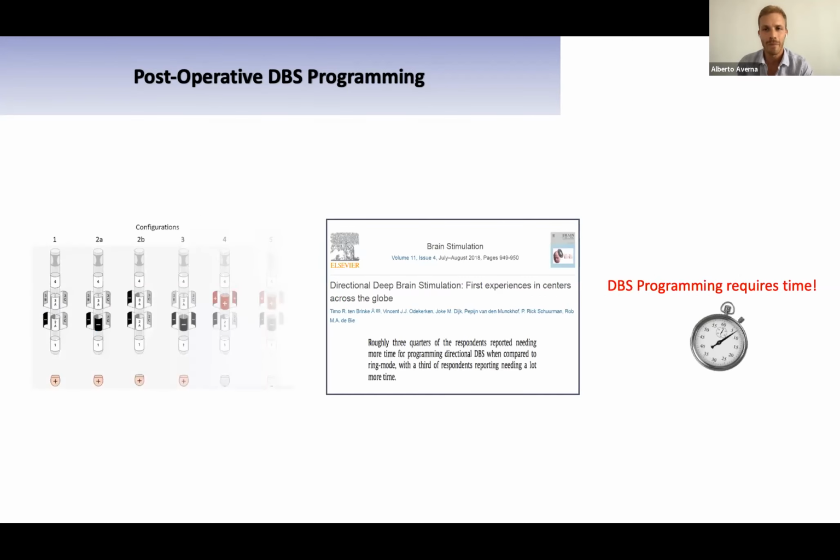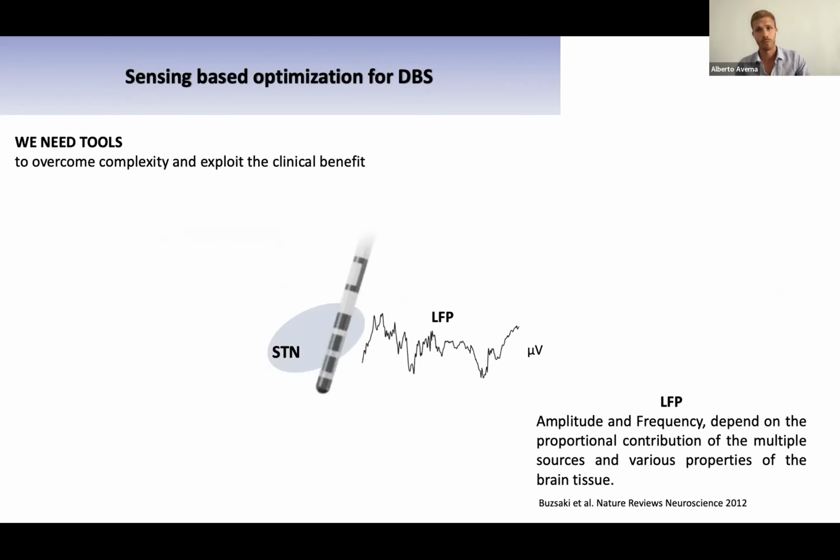But as you can imagine, an electrode with an elevated number of contacts will require an increased time for testing the stimulation of all the possible combinations. And so at the end of the day, it has been shown that clinicians prefer to use what is called the ring mode testing modality, stimulating at the level of the whole ring, thus without fully exploiting this technology. So for all these reasons, we can say that DBS may require tools to overcome this and exploit the clinical benefit of the therapy. There are many tools that potentially could be used for this purpose, like imaging, for example.